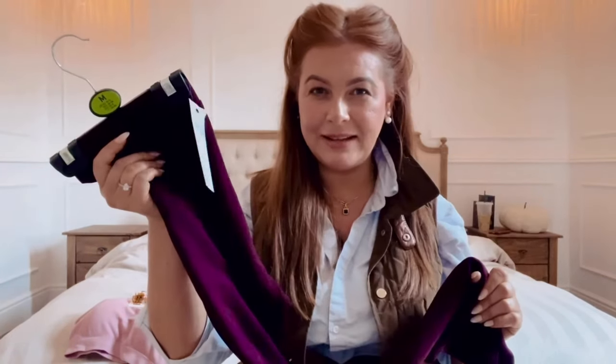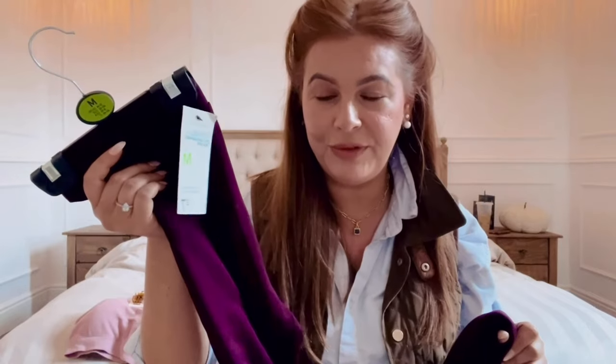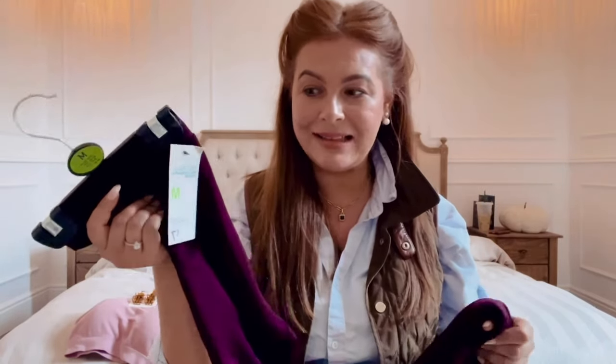Then again, after Primark, I went into M&S, and they've got some really nice leggings. Obviously, they're a bit more of a higher price point, but I feel like the quality is the reason for that. I might take these back if they're not what I'm looking for, and I might just go to M&S and buy myself some leggings in the colour that I wanted originally, which was the chocolate brown.